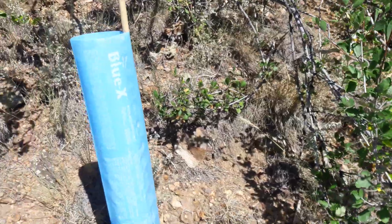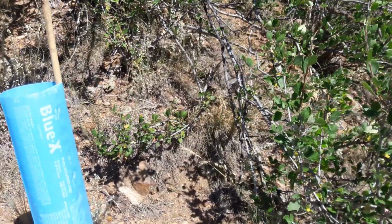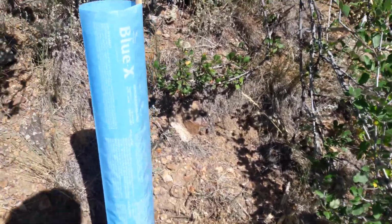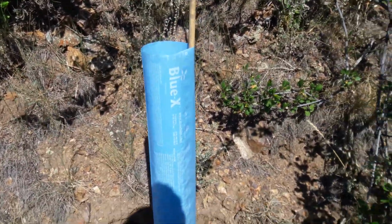Our house sits at 8,200 feet and the property goes up to 8,600 feet. So for where I am right here, we're probably at about 8,300 feet. I'm about 100 feet above the house at this point.